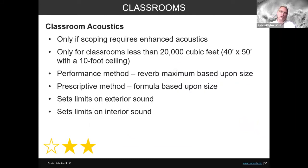It's also an interesting new section on classroom acoustics. The key thing is this is only required if the local jurisdiction requires it for particular classrooms. It's not scoped anywhere in the code. This is once again the A117.1 committee trying to advance some new accessibility standards and putting them out there, but they don't really expect them to be adopted immediately everywhere. So this is up to the local jurisdictions to decide whether they adopt these.